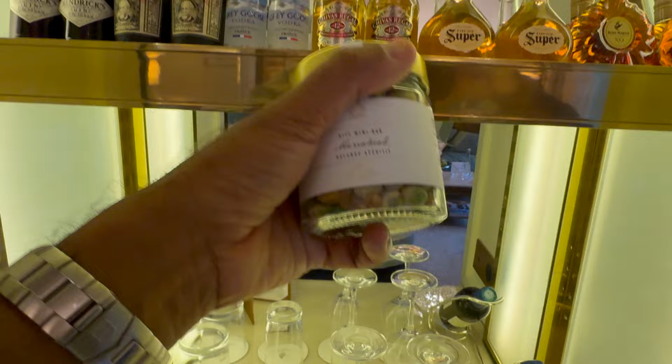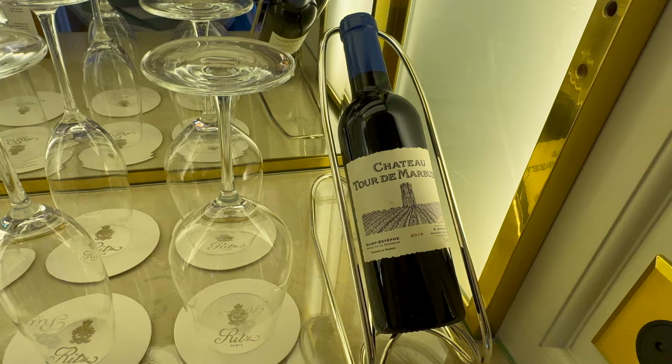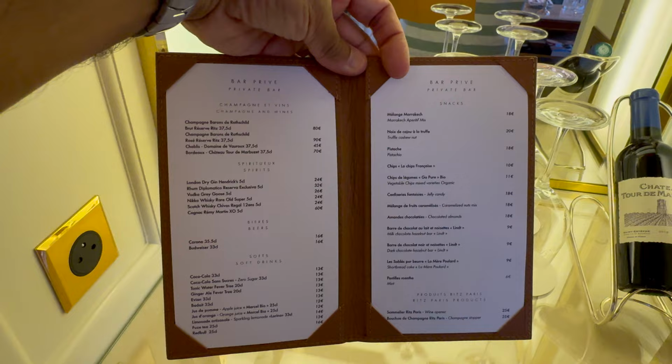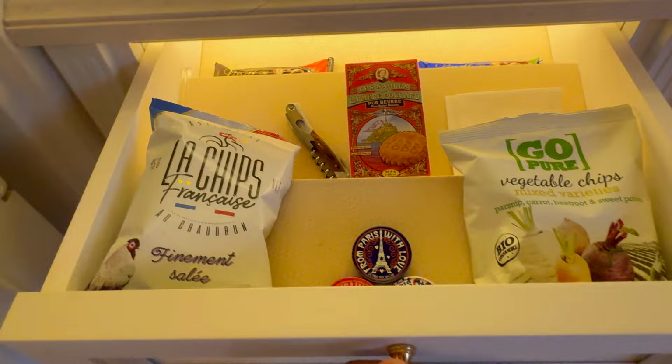And you get a bottle of wine. Chateau Tour de Marbouzet. What year is it? 2018 is the year. And then you get your minibar, all the stuff. They can pause that on my iPhone 15 Pro Max. I'm sure the resolution is good enough for you to see what the prices are. Okay, and then they got the fridge and goodies here.